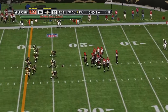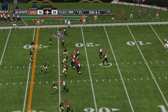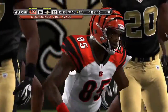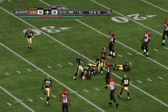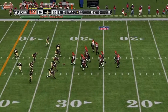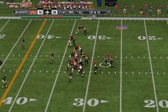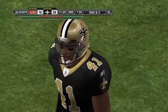From their own 23-yard line. Pass is out to his right. He's wrestled down right around the 32-yard line by Shanley. It's 1st and 10. Palmer hands it left. He's brought down at about the 39-yard line by Harper.